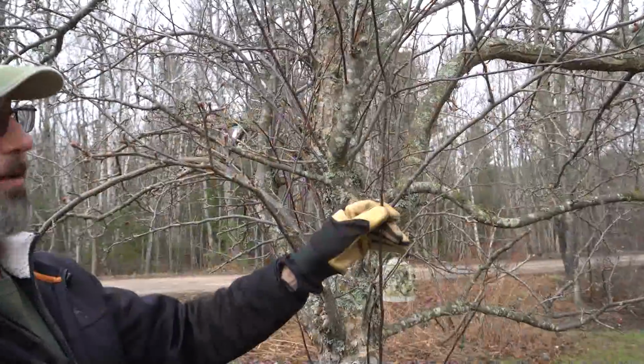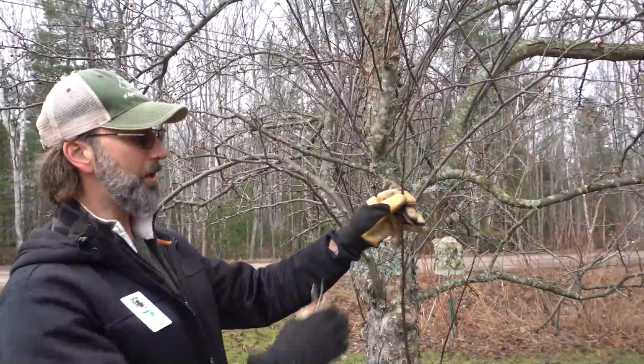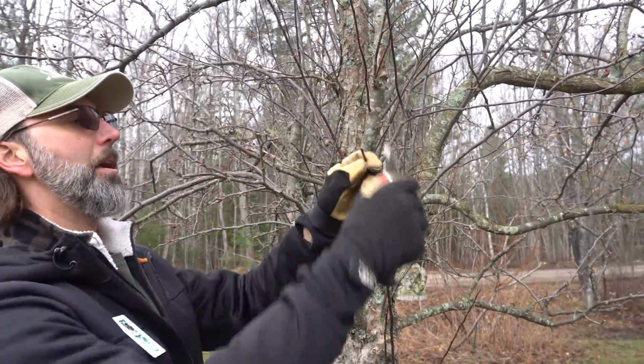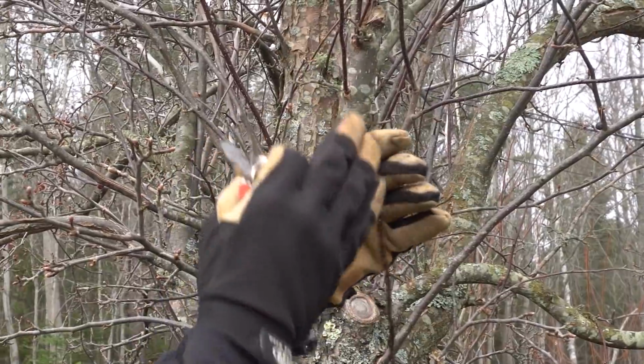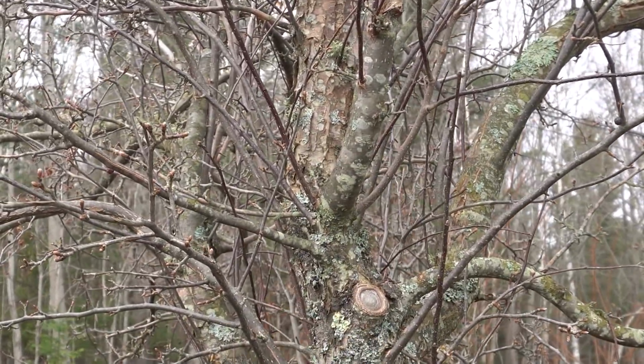If you run into a stem like this that you want to keep and you want to promote more fruiting stems, what you can do is just nip the tip off and make a nice little cut right where there's a bud. What this does is it forces this stem to make more lateral branches. And those lateral branches is what's going to produce a lot of fruit for you in the future.